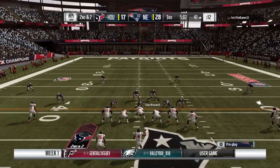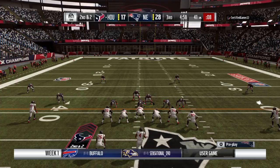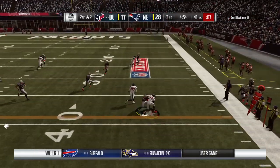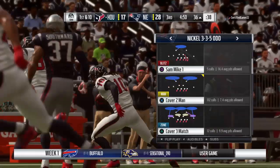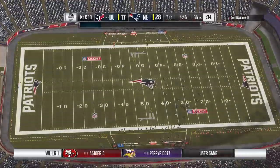Black 22! Black 22! Tiger! From the gun, here's Watson. The hook up on the right side to Hopkins. And here he'll be brought down a little shy of the 35 at the 36. 5 yards is the pickup there as that extends this drive.